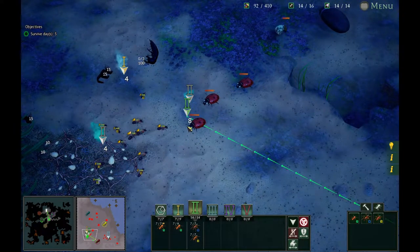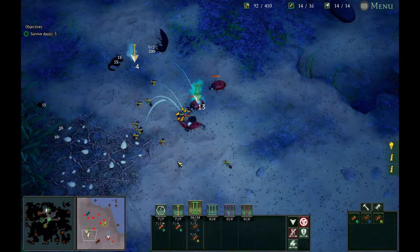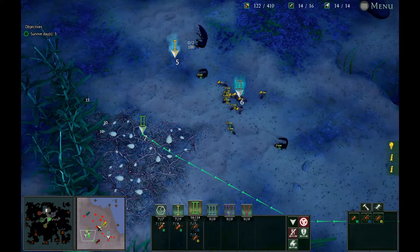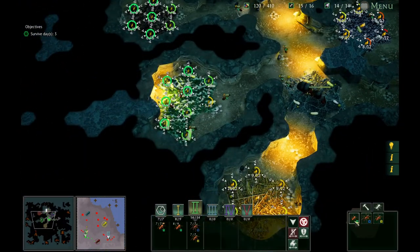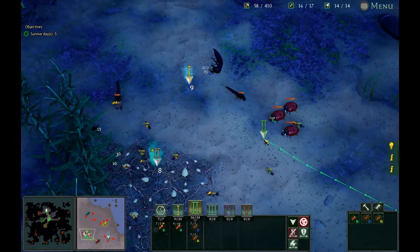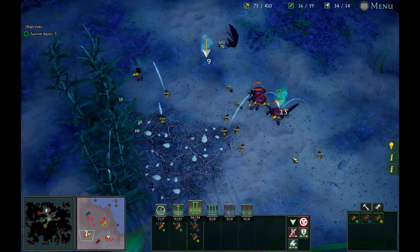Get them. I bet I can't kill them. I have to tolerate their presence there. More workers to help us out. Oh no, there's another group. There's so many bugs out here.